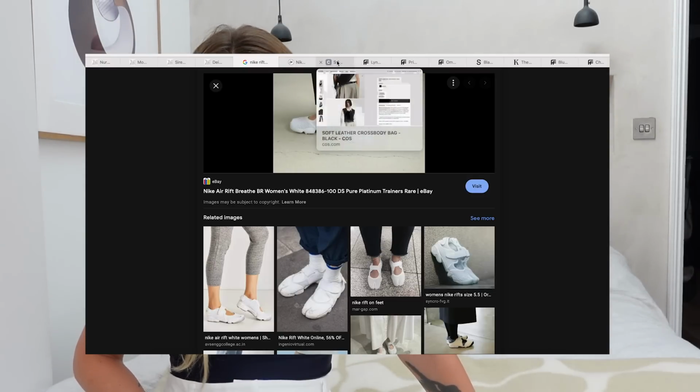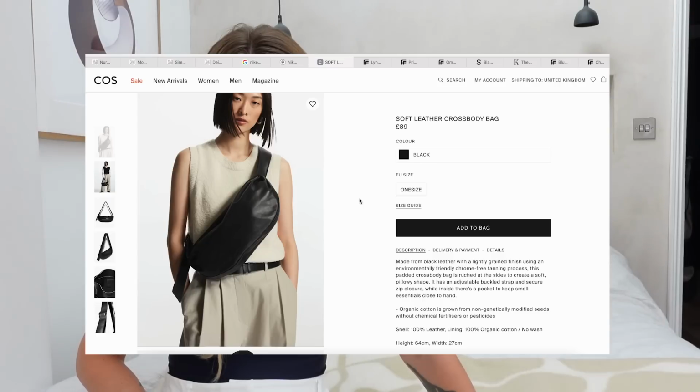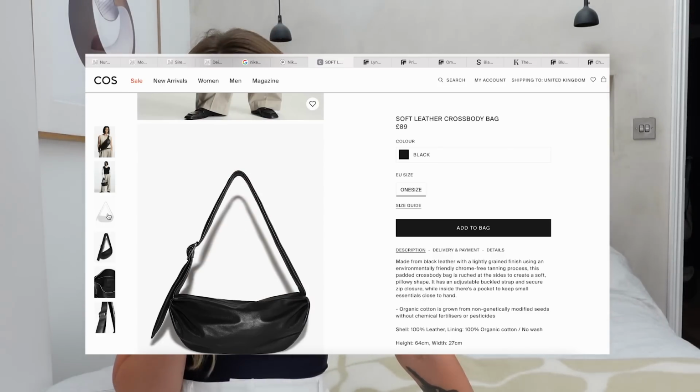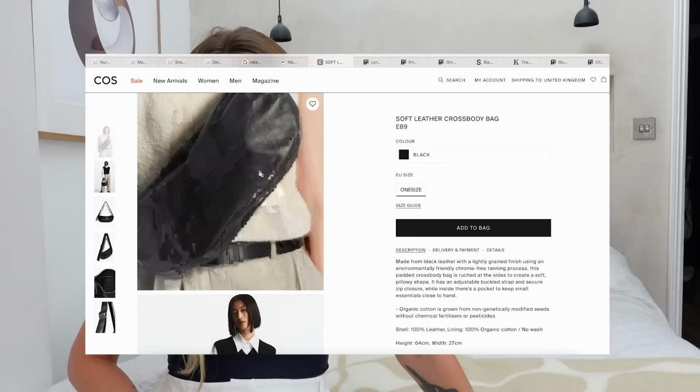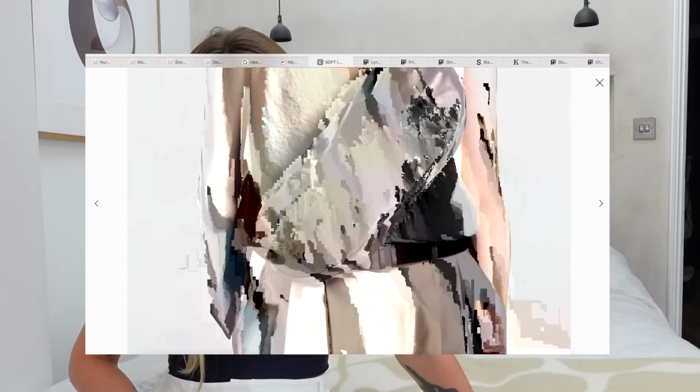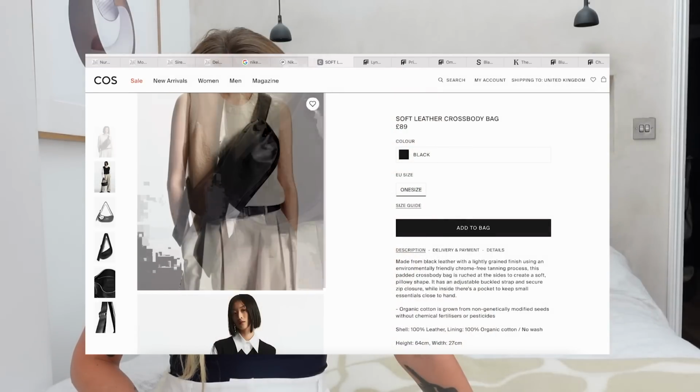Okay, this tab was open because I actually thought this would be a great recommendation for anyone who has been maybe eyeing up the Le Mer Croissant, or the low classic lucky bag that I've got. This could be a great alternative. It's really similar to the COS crossbody bag that I always wear, but it's bigger and it seems a little bit slouchier. The one I always wear is great, but it is quite small. This one could possibly be a better alternative for people who want to carry more stuff, basically.